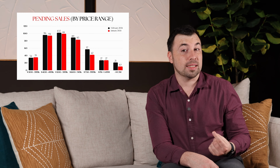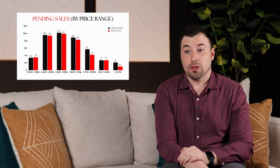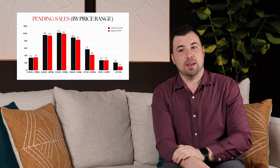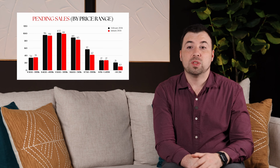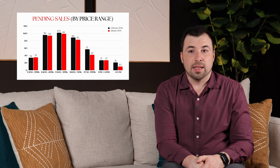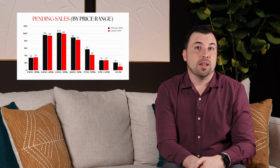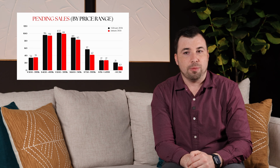Now, talking about pending sales, what price ranges have the most demand for going pending, you can very much see in this graph here where that demand is. You can see basically the 750 to 600, the 600 to 500, and the 500 to 400 ranges. Those 3 blocks are the biggest, each almost 100 homes going pending. So, 96, 102, and 89 right there, all going pending, and all of them increasing for the month of February.